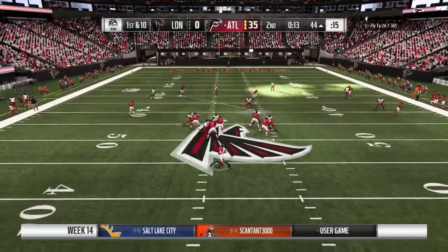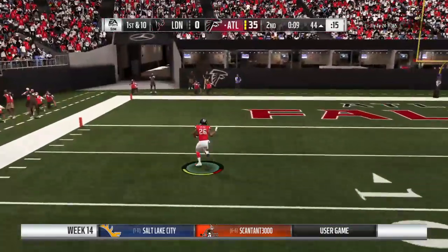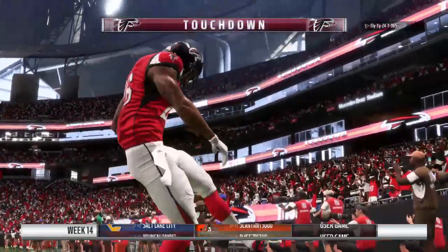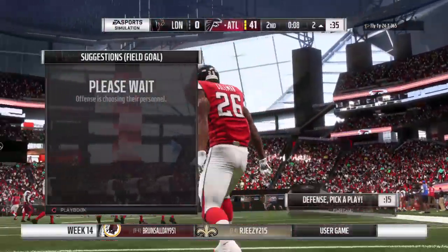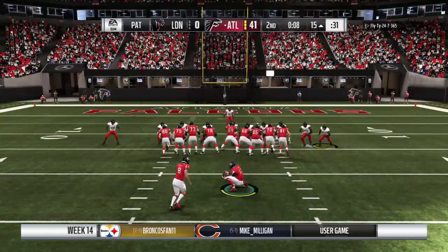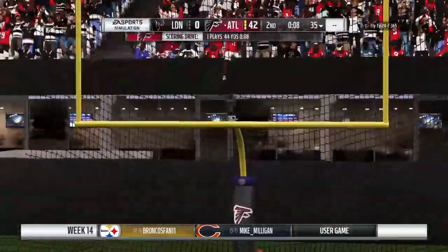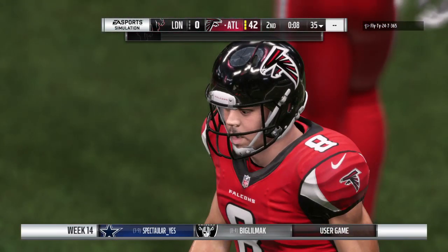Now on 1st down, he'll drop to throw it. Looking deep downfield. Oh, wide open, complete. Touchdown, Falcons. Tevin Coleman in the final seconds of the first half. And the Falcons continue to pour it on. Extra point splits the uprights, and the rout is on here in this first half.